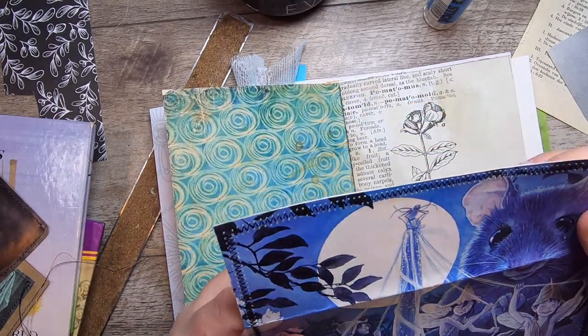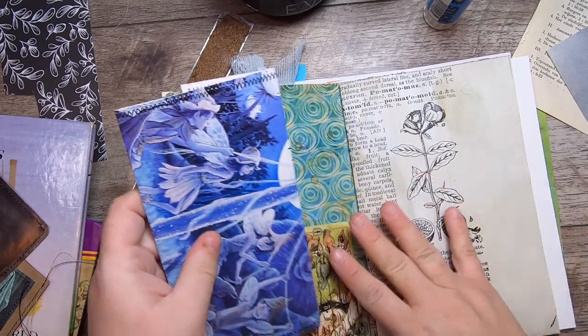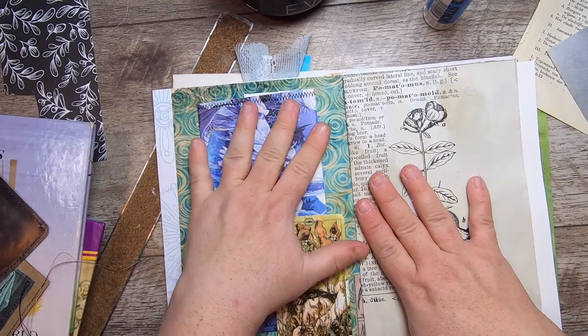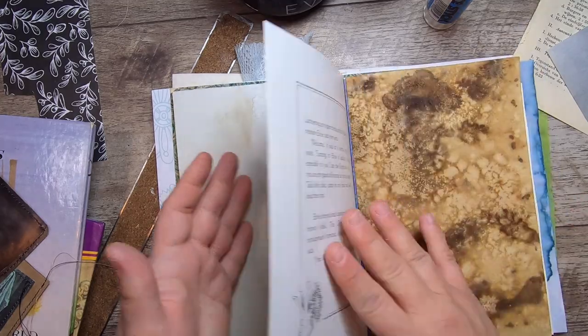So now we have this folded piece of stationery, and we get to keep that whole beautiful image. And actually, I think, yeah, I like that, that goes really nicely with the whole page. Okay.